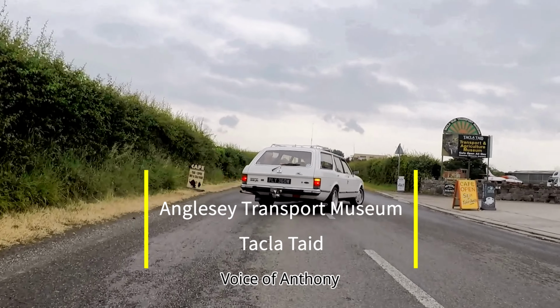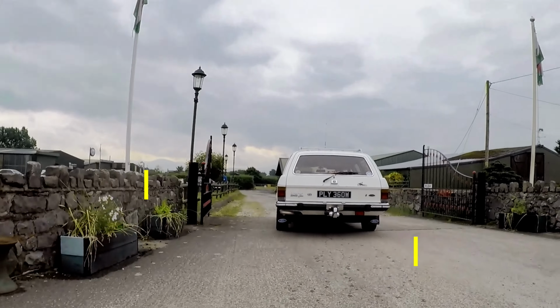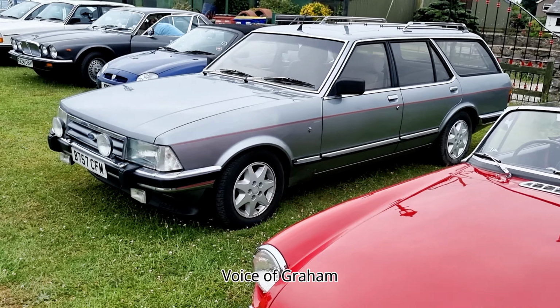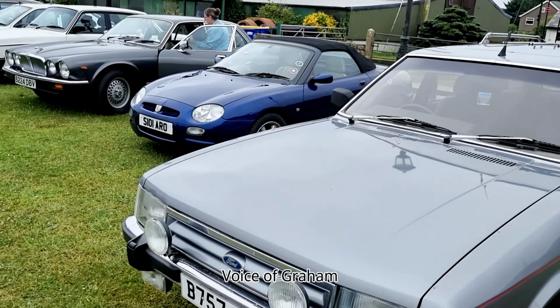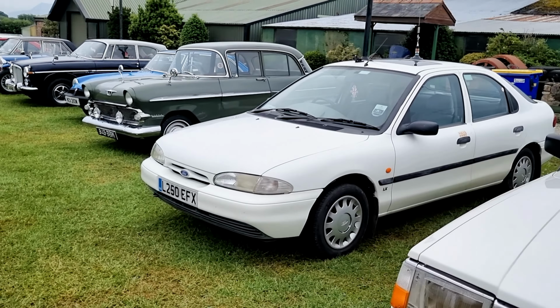Unusually, we all found the museum and arrived about the same time. Enjoying Anglesey was Richard in his MGB Roadster, whilst Keith brought along his newly acquired Granada estate. Andy was in his MGF, and Anthony and Pat were in the 4.2 litre Jaguar XJ. Tour virgins Ian and Jane were in the Volvo 240 GL, while Carl was there in his Mark 1 Mondeo.